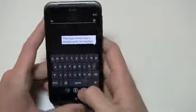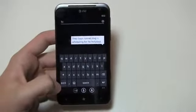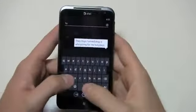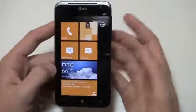Again, the keyboard is excellent on this device, and it keeps up with my typing, which I'm a fast typer, and I imagine that if you send a lot of messages, you probably are too. It keeps up with my typing and is able to do it without any lag or anything whatsoever. So that's a cool little feature.